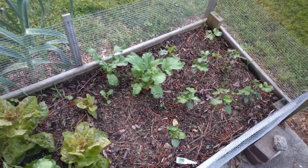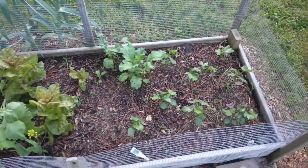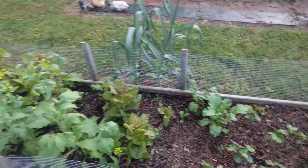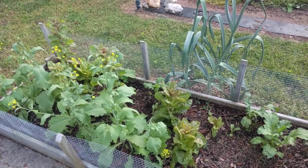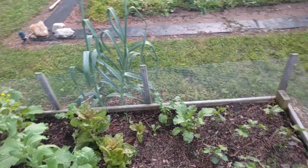A couple radishes left there. But once this is done, I might pull that lettuce out. I think I might just finish that with some red Russian kale, or maybe the rest of it with okra.